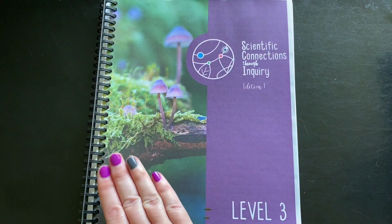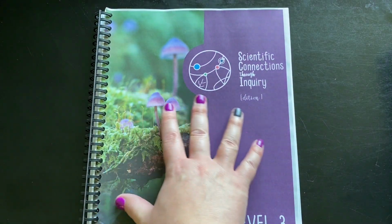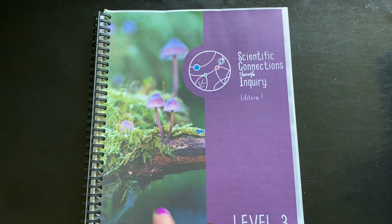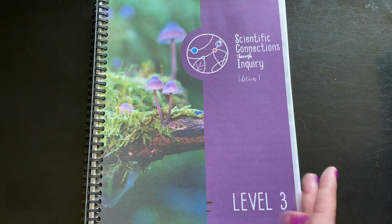So even though we could probably start with level 4, I'm doing level 3 to make sure that this is something that agrees with them and me and us as a unit. So if this goes well, then I'll likely buy level 4 to start in the spring. But I figured I should test out the one I have before going and spending more monies.